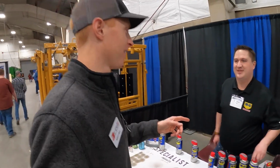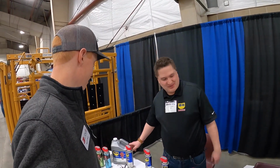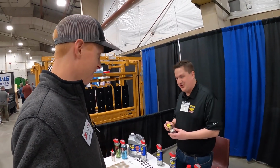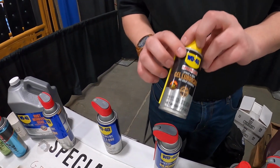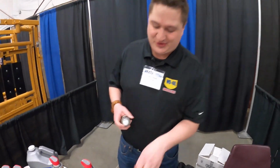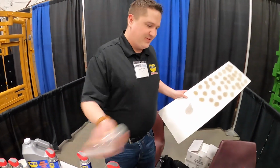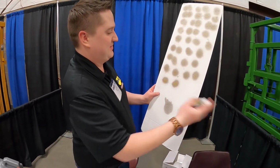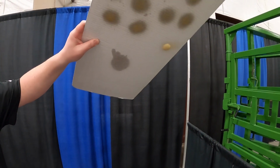Okay, last question. Do you have a sample? Yeah, I have a sample of a couple of our specialist items here. So this is our gel lube. It's just really thick WD-40. It's actually 12 times thicker than traditional WD. We call it the spray and stay. Whenever you spray this, it stays right there. It's not gonna sink, it's not gonna sag, it's gonna stay right where you put it.